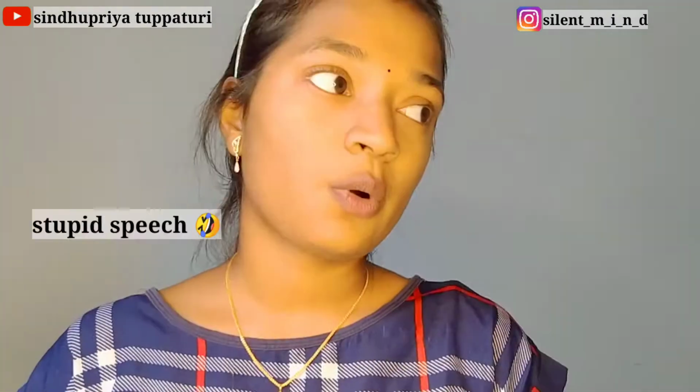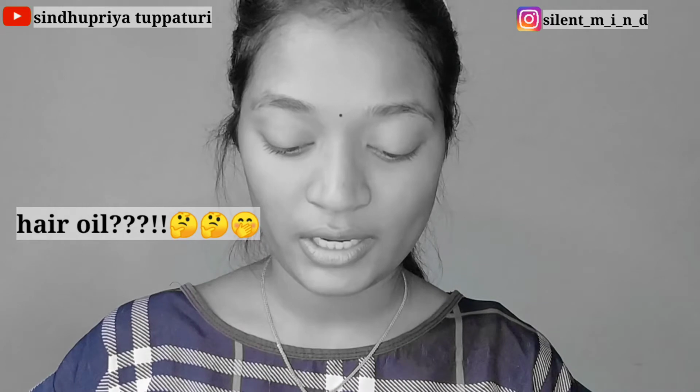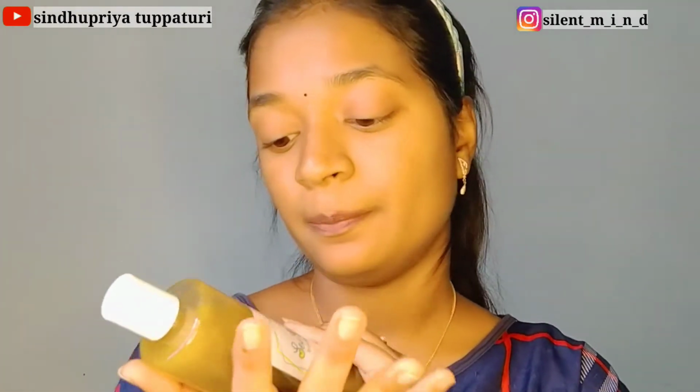So all I use on my hair is this too, and I use this Clinic Plus shampoo. I guess I'm using this from when I was 2 years old. From then I don't even remember any other hair shampoo brand. Some products from our life will never get replaced, and my shampoo is also one of them. So it's been 16 years I guess I'm using only this Clinic Plus shampoo. And I've been using this Devon Serum for 3 to 4 years I guess, and I'm in love with this.